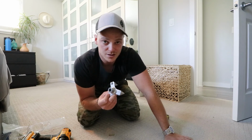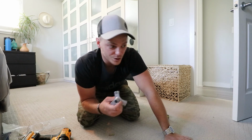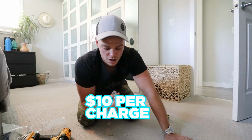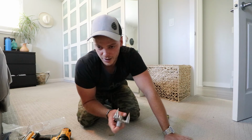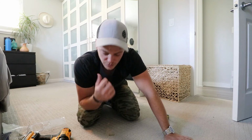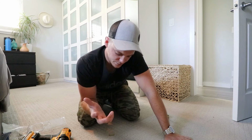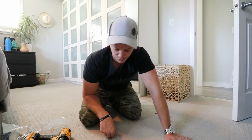I think this is a great system where you could go into somebody's house, offer to do this service. Maybe you do it per squeak. You're going to do $10 per charge. Maybe you're going to do $150 for the whole house. Maybe you're going to do $50 per room or something like that, right? It depends on how bad the squeaks are, but this is a service that I think you could easily use as a side hustle. I know there'd be a lot of people who would be willing to pay for this.